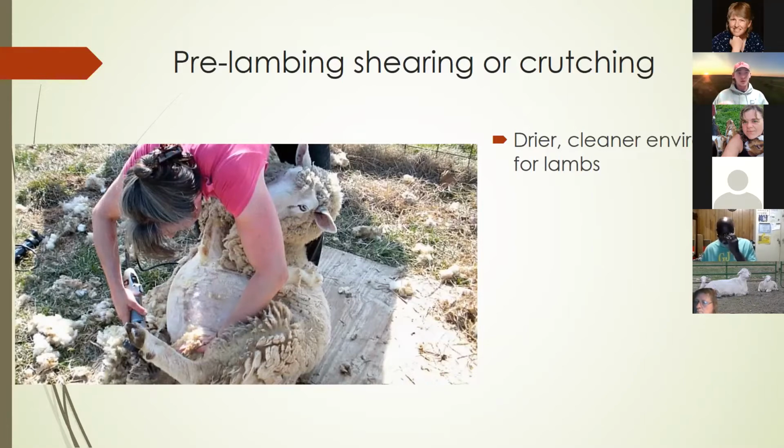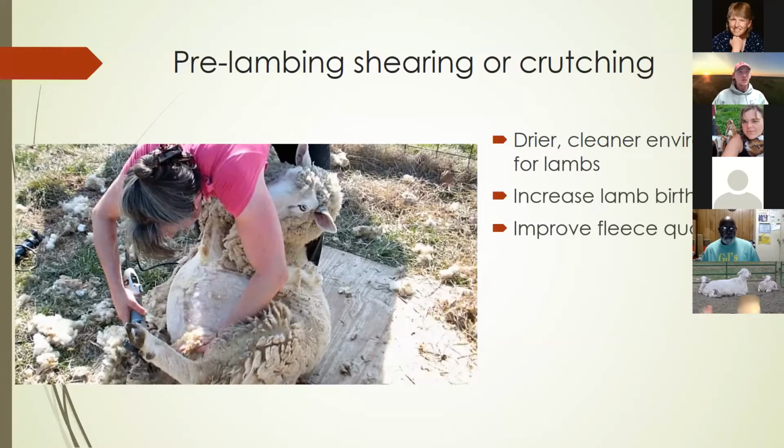If you think about the lambs' environment, they have their surrounding environment, but where they stay so close to the ewe is also kind of a microenvironment that they're exposed to. So taking some of that wool away, either the entire fleece or just some of it, really creates a drier environment for those lambs to be born into. And again, it's cleaner. If those ewes have a lot of manure or mud or foreign materials matted in, you can remove all of that. Studies have shown that shearing or crutching can increase lamb birth weight. The mechanism behind that is not completely understood, but studies have repeatedly shown that. And if you're raising a sheep for their fleece, it can improve fleece quality, just by helping them stay cleaner, with not as much wool for birthing materials and manure to get trapped in.